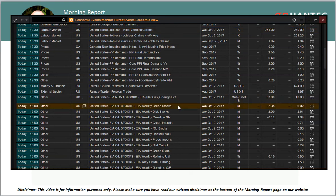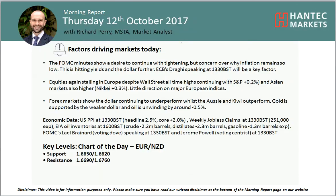Then we've got the weekly crude oil inventories from the EIA. Now this is on a Thursday because we had Columbus Day on Monday, and the crude oil inventories are expected to have a drawdown of 2.4 million barrels, 2.0 million barrels on the distillates, and also a very slight drawdown on the gasoline stocks as well. But we've also got Mario Draghi speaking at 1:30. That could be one of the reasons why the euro is just consolidating a little bit today, ahead of that speech.